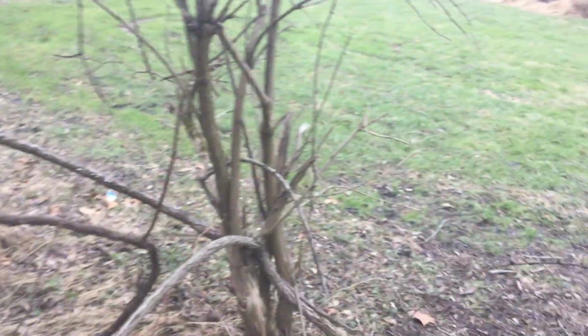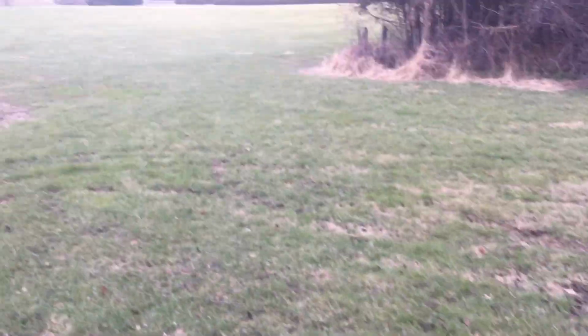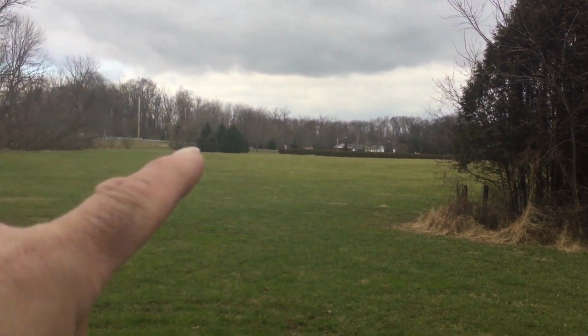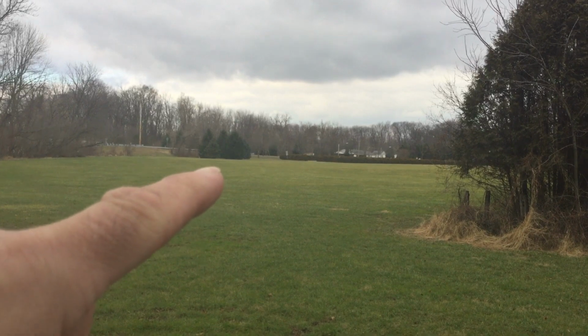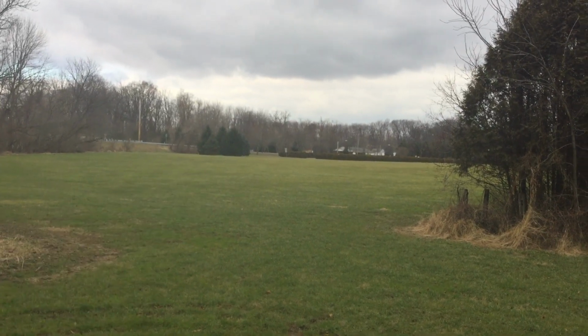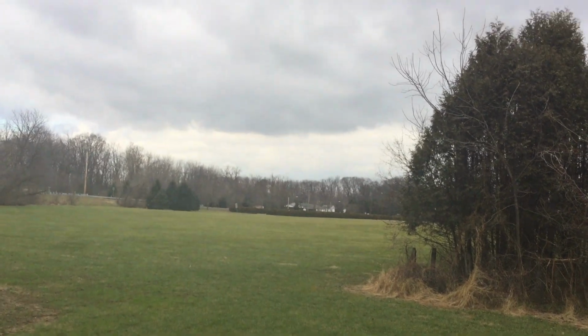All right, come out of the tree line here. Now if you take a look over here by those pine trees, that was the previous cache that we did on the previous episode, and then over there by those shrubs, that's where the parking is. Cache number 1 has been found. Making our way back to the parking lot.